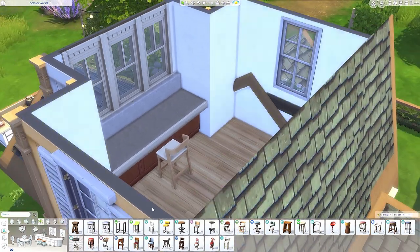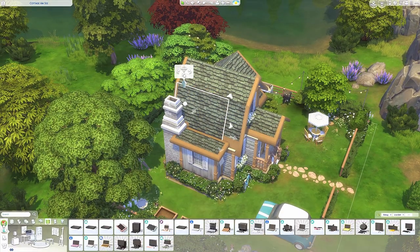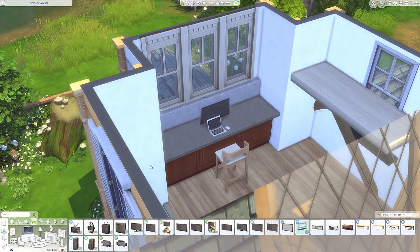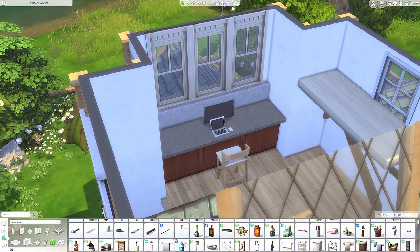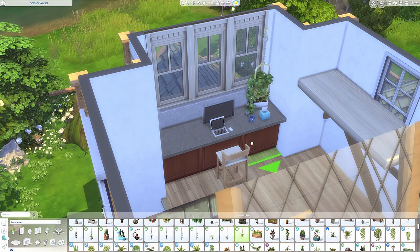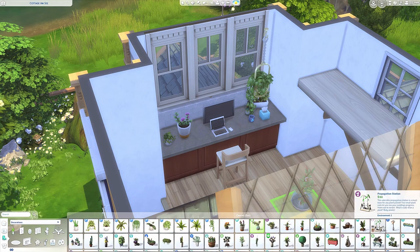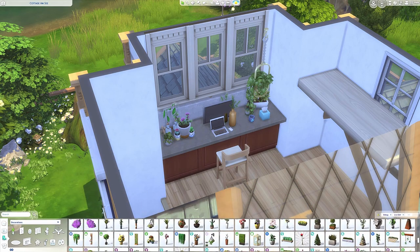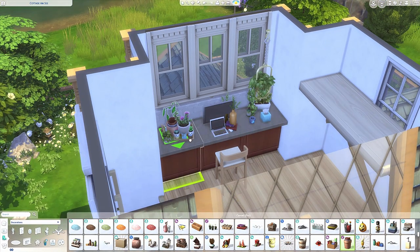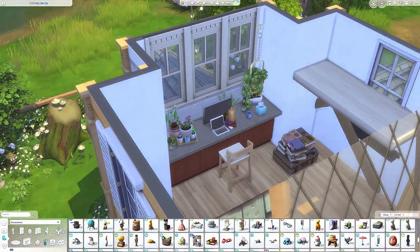Even though I found a really easy solution for this problem, I just used this debug object here from base game, which is just a brick wall basically. But this also alters the aesthetic of the build, and I don't always want to use that. But I think it looks fine here. I even like it here because it adds an additional detail, which is what I was going for. And we're also going to cover it up with more wall-mounted shelves here.